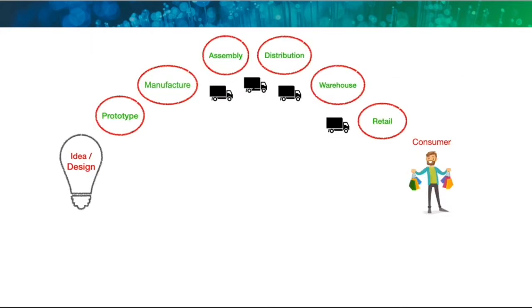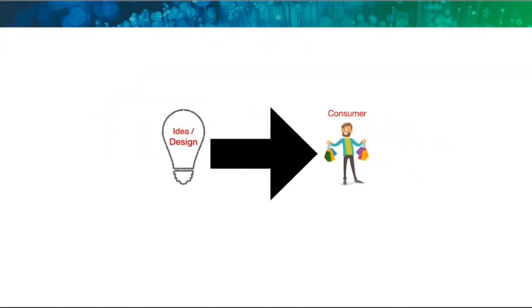To illustrate how Industry 4.0 changes manufacturing, imagine the way a product is created from concept to consumer. There are many steps, and the product is moved from area to area. In Industry 4.0, we may be able to skip most of the steps and make goods available faster and more reliably with customization, removing transport and storage from the equation.